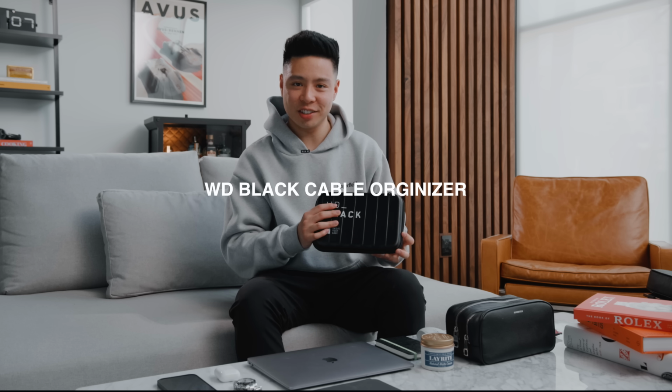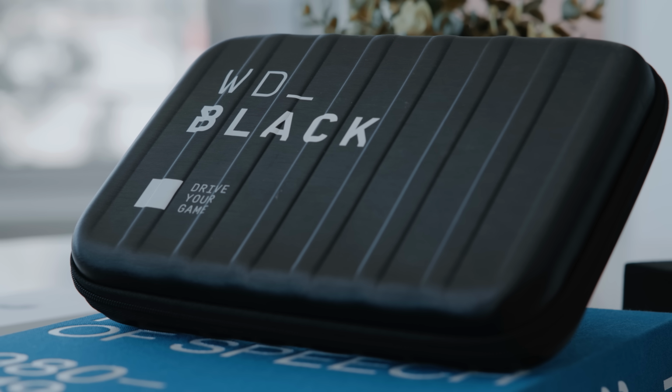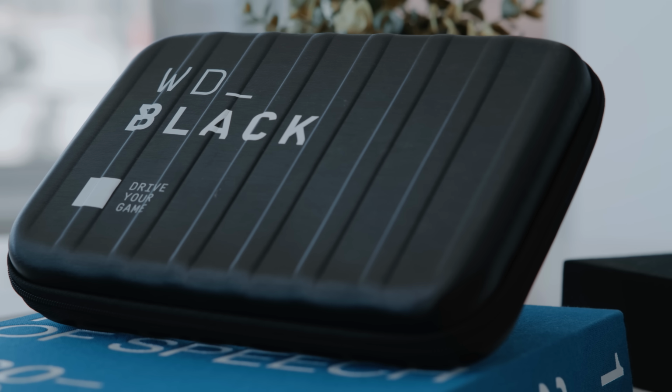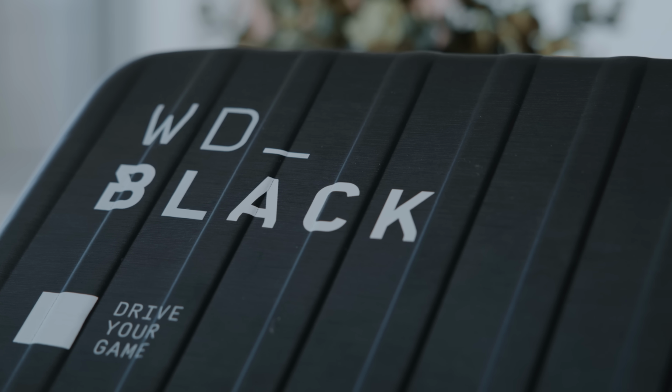Another part of my everyday carry that's a bit newer is this WD black case. And I'm sure you could find something very similar online, but ever since I started working in a dedicated office space versus my house, I've had to take a lot of storage around. So just by having a case like this, for anybody who is into video editing or camera gear, you can have all of your different SSDs stored in different areas, as well as adapters, cables.